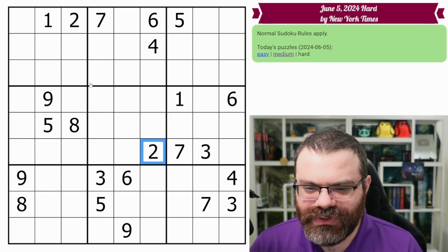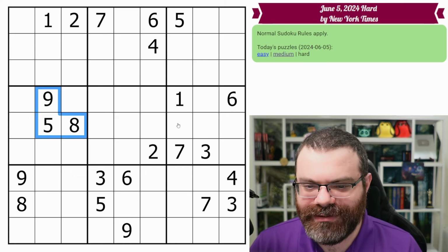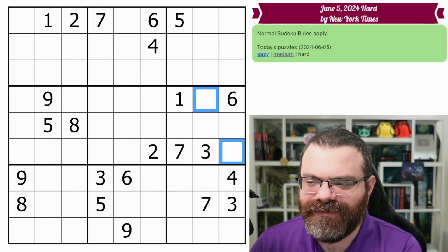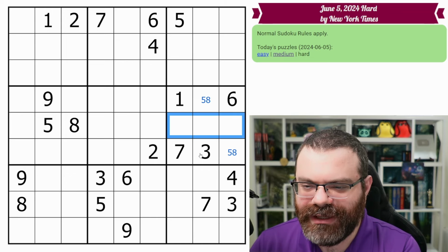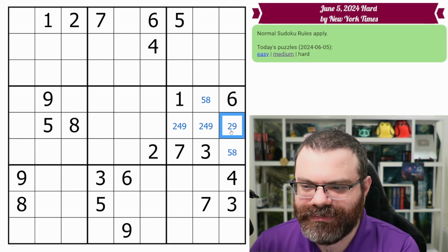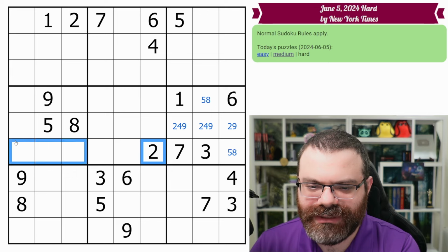All right, so we have this 2 that doesn't have a buddy, 5, 8, 9. No buddies in this band either. I do have this 5, 8, though, that looks into this box. That leaves only 2 places for 5, 8. So we end up with a 5, 8 hidden pair, and that leaves behind a triple, which is a 2, 4, and 9 triple. That can't be 4.